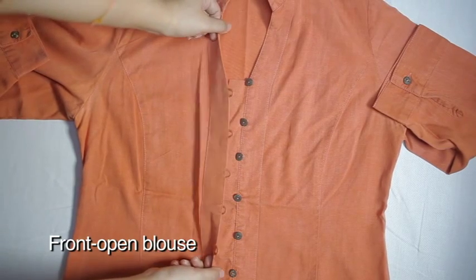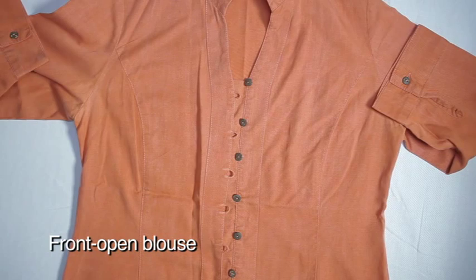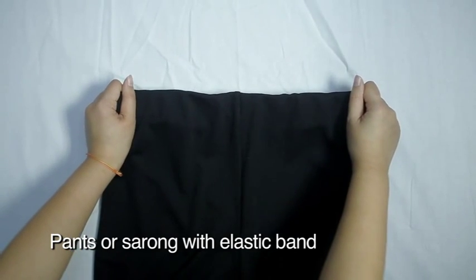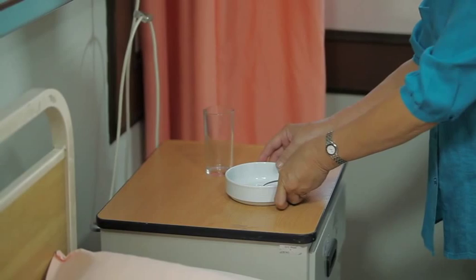Remember to bring a front open blouse. You'll need to wear that when leaving the hospital after the operation. Use pants or sarong with elastic band. Please do not wear any jewelry during your stay in the hospital. The hospital stay generally lasts 2 to 6 days. However, if you would like to go home earlier, you can always tell your doctor.